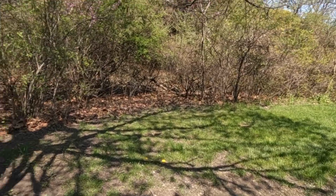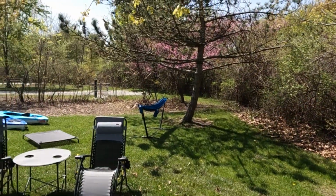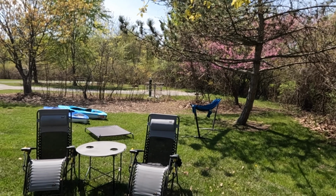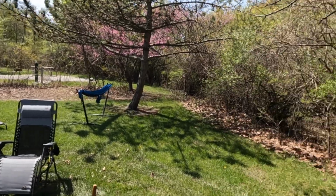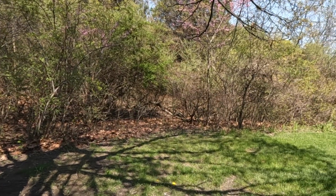Nice wooded area. One nice thing about Maumee Bay is they have these little trees in between each site. It's early in the season, so the leaves haven't come up yet, but it gives you a little bit of privacy, so you feel kind of like you're in your own site. So we do enjoy that about Maumee Bay State Park. And since we're in the cul-de-sac, we've got nobody behind us. Super nice.